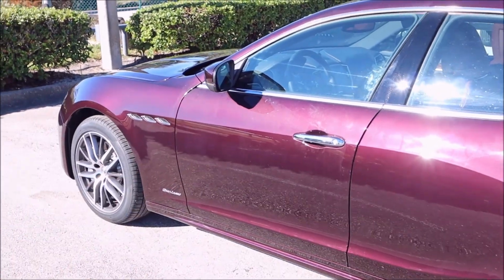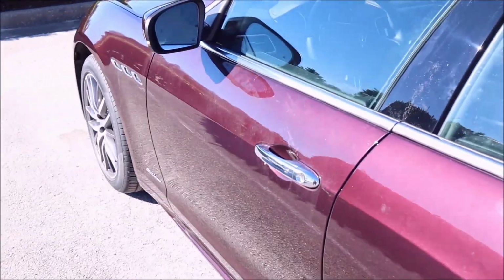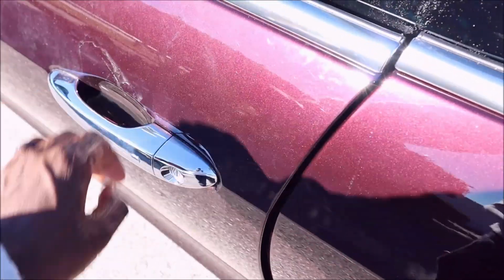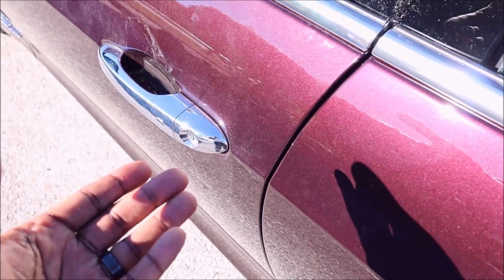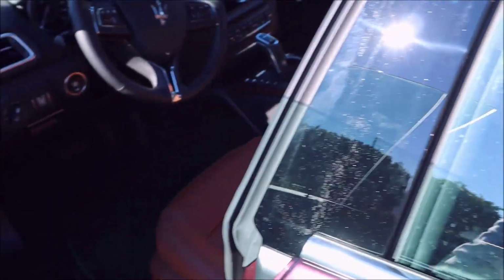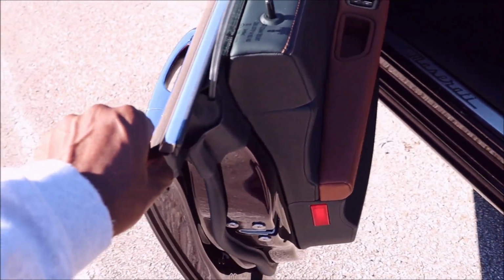All right, so this is why you're here. Let's go inside and check out what this has to offer for the Granlusso. Soft closed doors to start, so we'll let that pull itself in just to demonstrate it for you guys. All right, as you can see, the pillar is fixed to the car. You have dual pane windows, and you have no hinge preset for your doors.